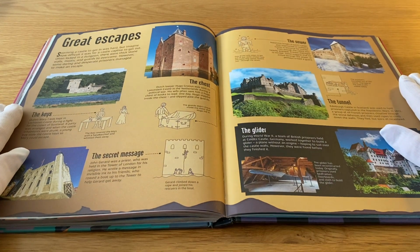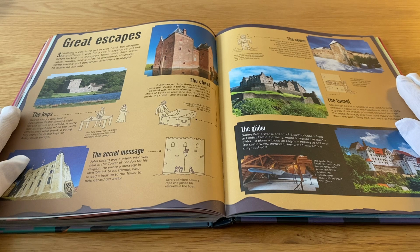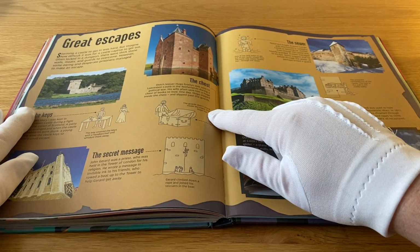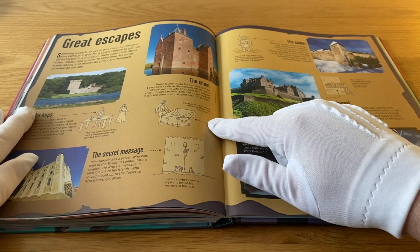Well, if you ever find yourself imprisoned in a castle, here are some great escape options. A chest. Dutch lawyer Hugo Grotius was sent to Neuschwanstein Castle in the Netherlands during a political war. His wife often sent him a huge chest of books to read. One day he slipped inside the chest and slipped past the guards.